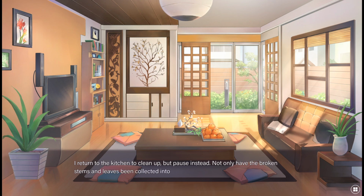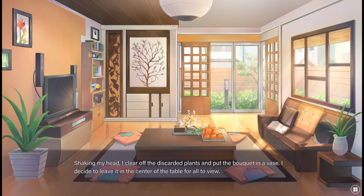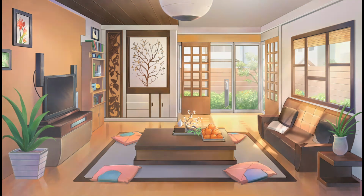I return to the kitchen to clean up, but pause instead. Not only have the broken stems and leaves been collected into a pile, the extra flowers are bundled into a mini bouquet. Did Erlen do this? Never seen her clean up after herself before. I wonder if this is also a part of my gift. Is this a form of her affection? Shaking my head, I clear off the discarded plants and put the bouquet in a vase. I decide to leave it in the center of the table for all to view. Afterwards, I head up to my room. The rest of the evening goes by quickly. After working on some homework, I play games until late in the night. Once I realize the time, I get ready for bed, then I settle in and go to sleep.